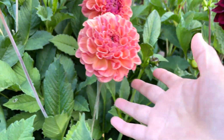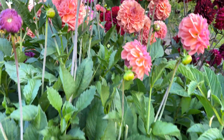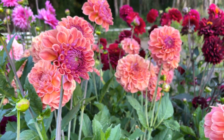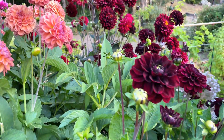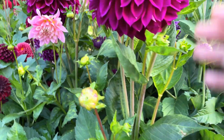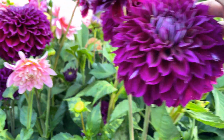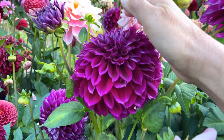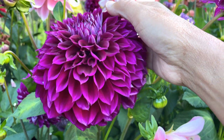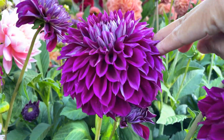So this one is Chewy. This is Lights Out. Chewy's got a lot of flower, just like Lights Out right here. And then Diva is looking so beautiful. Look at this. Look at Diva. It really is an appropriate name for it. Just beautiful. Look at that.